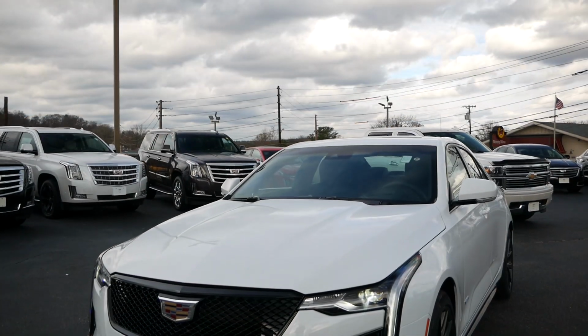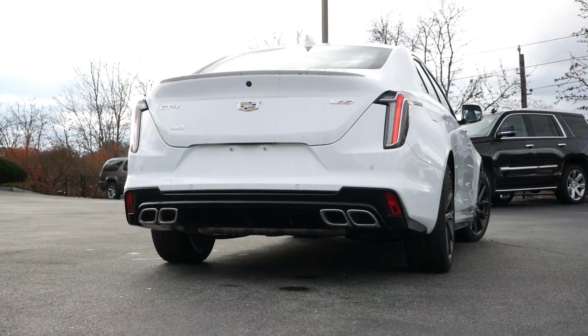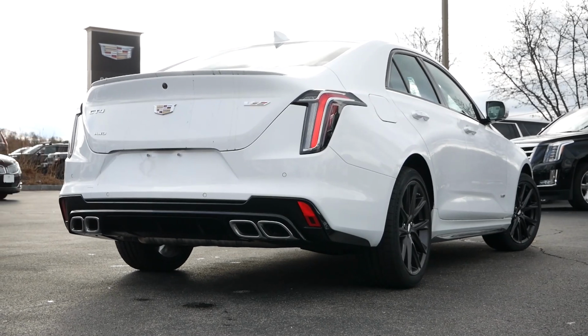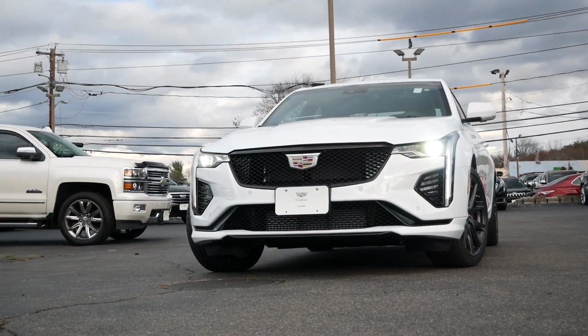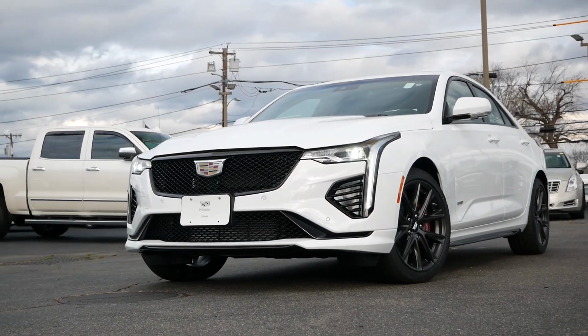With competitors such as the Mercedes-Benz A35 and CLA 35 AMG, BMW M235i, and Audi S3, the CT4-V needs to be sporty and aggressive when accelerating, and you can expect a 0 to 60 time right around 4.8 seconds according to Cadillac. This means the CT4 can most certainly keep up with its rivals.